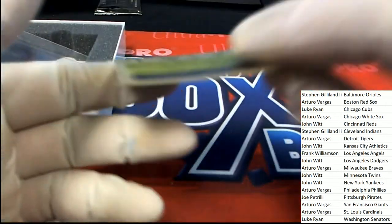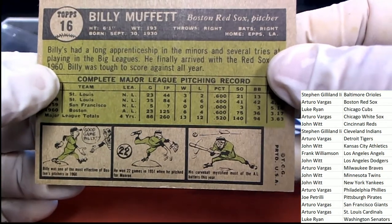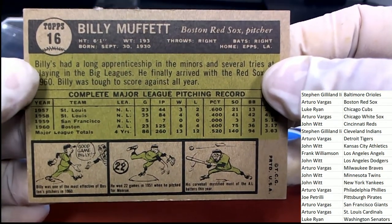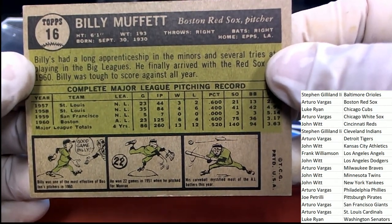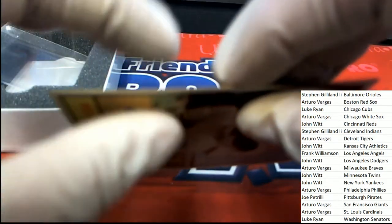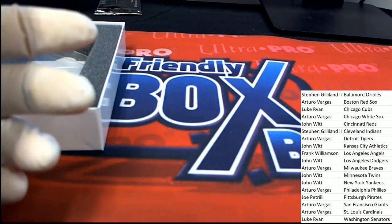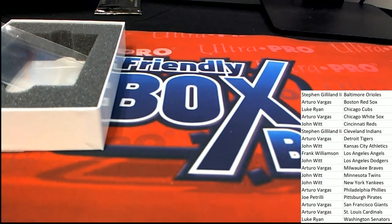All right. So that's our box break in this 1961 Topps Baseball. A lot of these were in pretty good condition through the break. No Roger Maris this time. No Mickey Mantle this time. Not this time, guys, but we have a couple more boxes available of this.